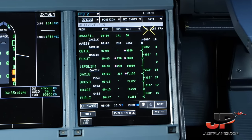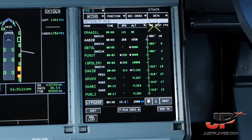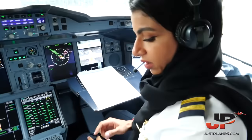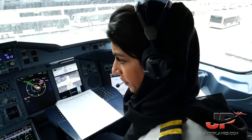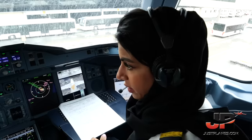We have the emergency briefing. Any failure below V1, on your call, go or stop. If you call stop, I'll monitor reverse thrust. Once you set the parking brake on, I'll talk to the ATC. We stopped on the runway. If your call is go, no action has been taken except cancel the warning, gear up, fly the aircraft, trim it.